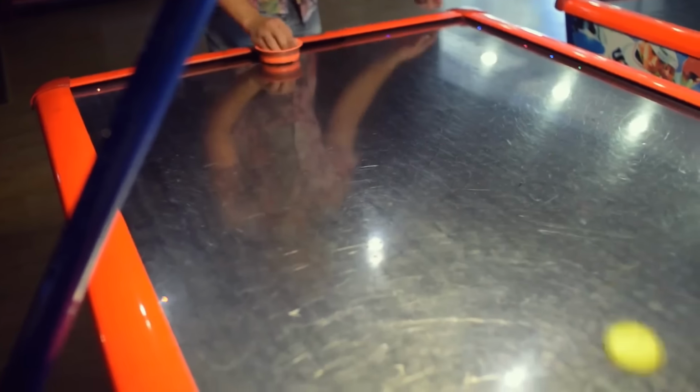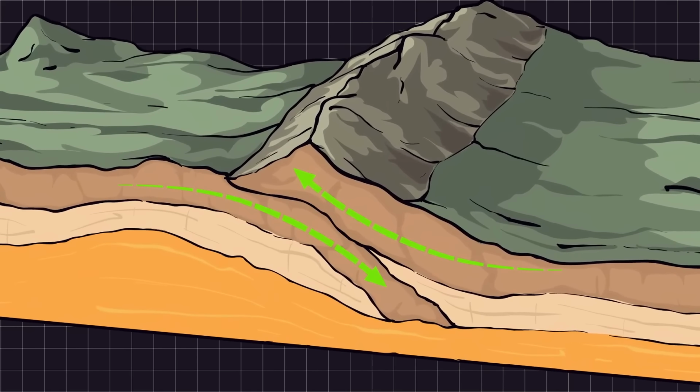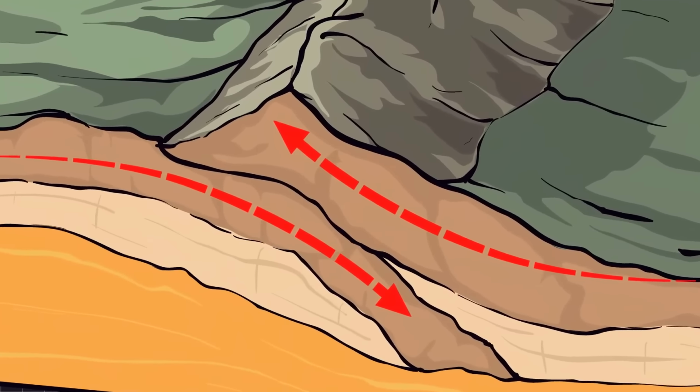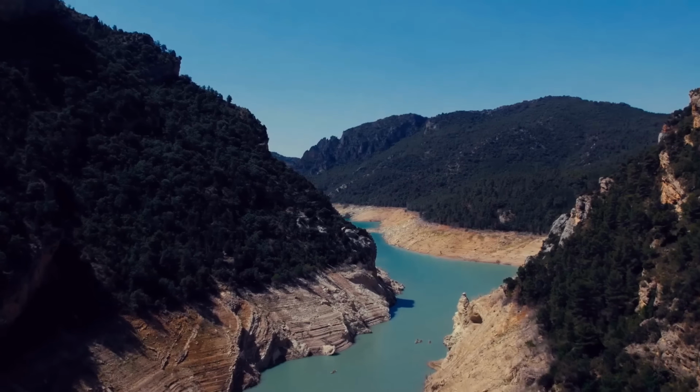You can think of the fault zone as an air hockey table. When the fluid pressure is high, it's like you've turned the air on. That means the friction between the plates is reduced, which allows the plates to move. But if the fluid pressure is lower, the two plates can lock together, which then leads to the buildup of stress. Not that they'll feel bad.